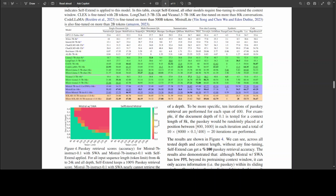It applies a floor operation to token positions, merging these attentions before the softmax step. This method requires minimal code changes and no additional training. And the results are awesome, as you can see on your screen. Self-extend successfully extended LLMs' context window beyond their pre-training limit.